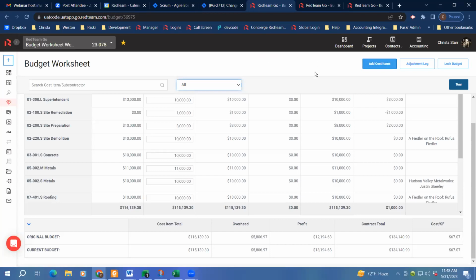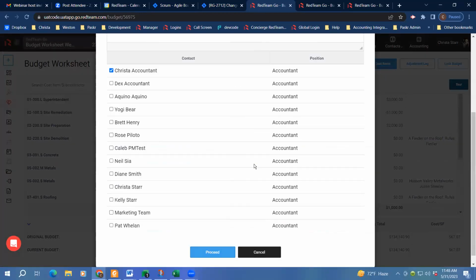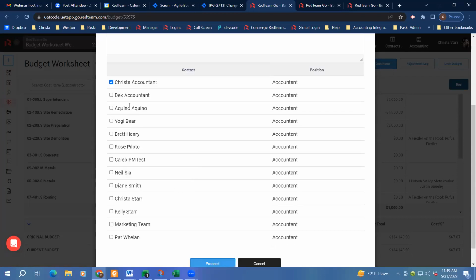All right, so I'm going to go ahead and lock the budget and show you what changes. When you lock the budget, it'll just make sure you want to proceed. What this does is set up the notification to the accountant that will send out the budget report, so they can have all the information about what numbers need to go into accounting software, if you have one that they move that information into.